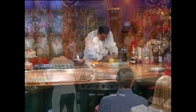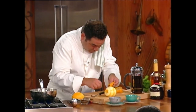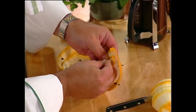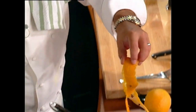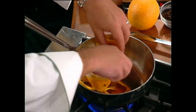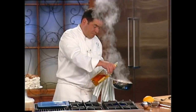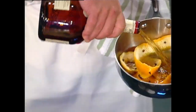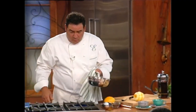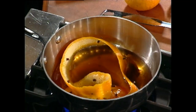So I've taken a little orange peel, just took it right off the orange, and I'm studding it with some clove. See how I've got this clove like this here? We'll put some orange peel inside of this pot. And then what we'll do is we'll take a little bit of brandy. Take a little bit of Grand Marnier. We'll just put that on the stove like that for a minute. Then I'll show you what we're going to do.